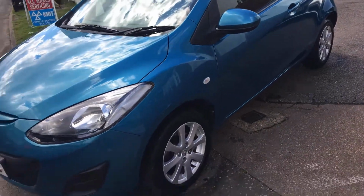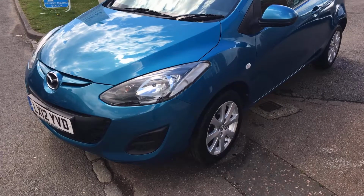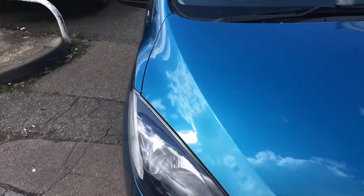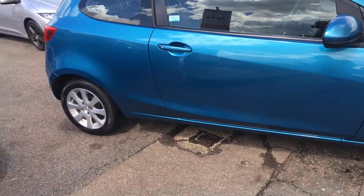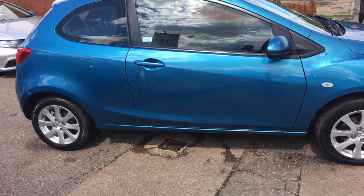The colour of it is rather unusual. I like this. It's a 2012 on a 12 registration. It has a dark grey interior to it, which is cloth. Has ABS, power steering, central locking, deadlocks, etc., etc.